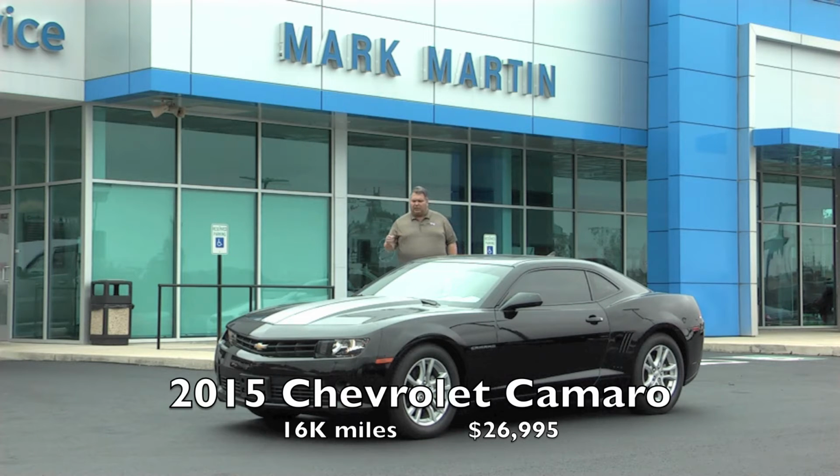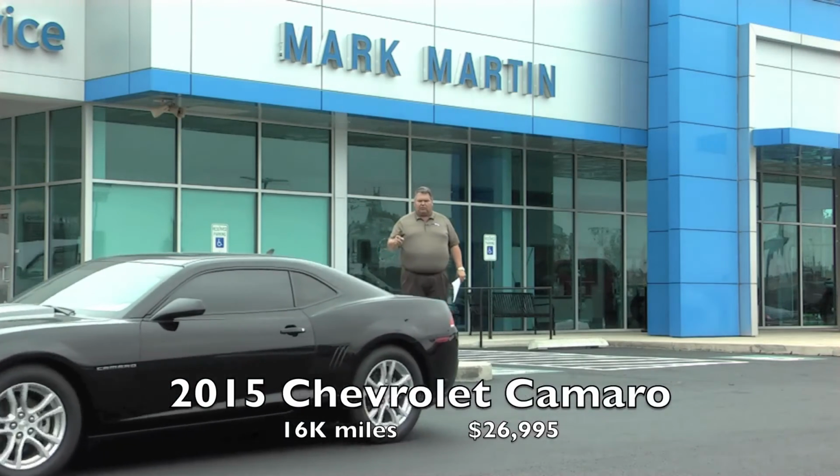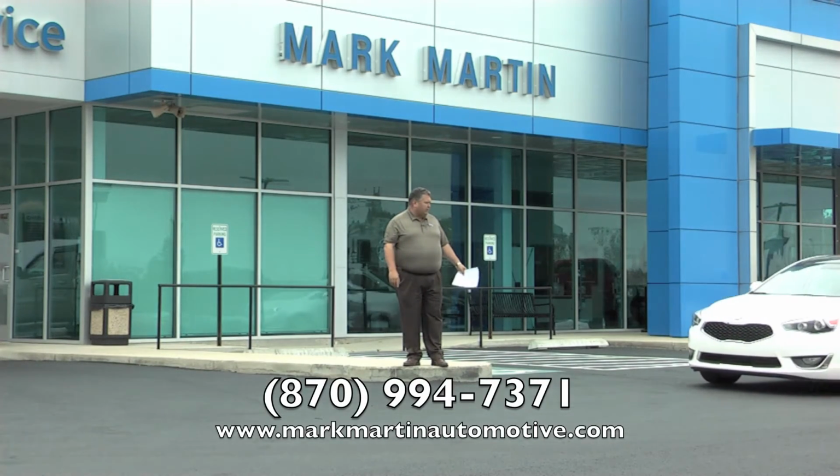This is a 15 model with the wheels, with the stripes, with the $1,500 moonroof. So make sure the big screen radio. Make sure you compare apples for apples. It's black with gray with black interior, super sharp car at $26,995. We're going to move on, but I'm telling you, that's a super nice car, super sharp car with all the color in the world.